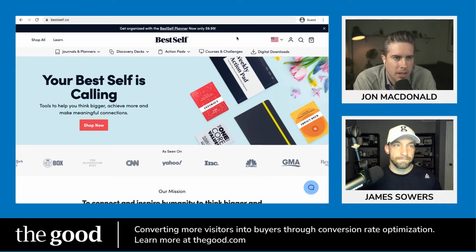Focusing on one product like this really just doesn't seem to do much because I don't really know what the Best Self planner is. On my first visit to the site, am I really interested in one product? Probably not. I'm interested in learning more about what they can do overall. And I think that's where the navigation really excels.